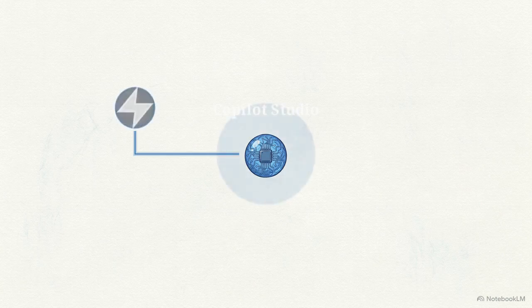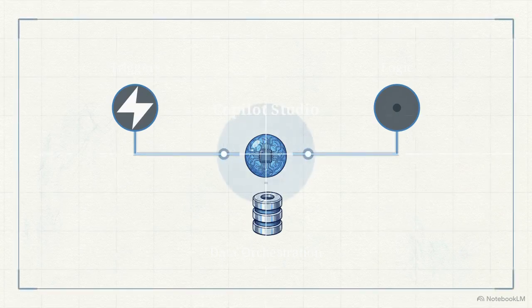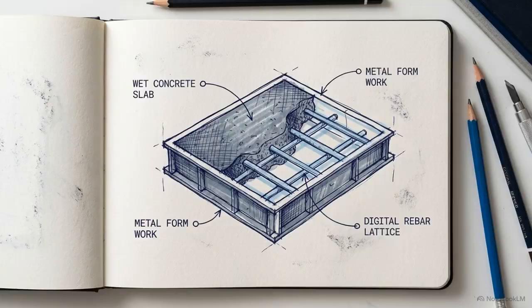Copilot Studio addresses this by providing a framework for triggers, advanced logic, and orchestration. It acts as the blueprint for an entire system, allowing administrators to govern how models connect to external services and internal data. Moving past the experimental phase of AI requires a shift from selecting tools to constructing these secure digital factories. A factory is only as reliable as its foundation.